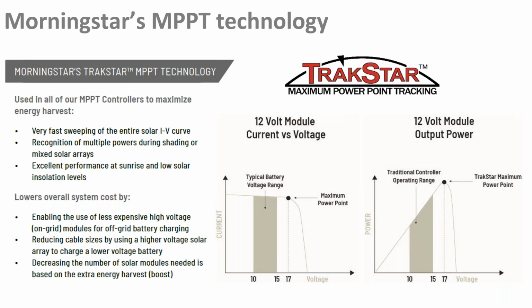And then lastly, you will see, of course, on all of our products that are MPPT controllers, our TrackStar MPPT algorithm, and that generally provides excellent tracking, very fast recognition of power points, and it's going to give you maximum output delivered to the battery, regardless of the types of solar insolation levels that you're seeing. Okay, and you can read more about that on our website. We've got a variety of technical documents.